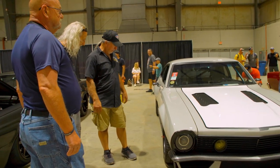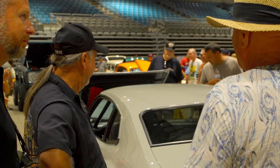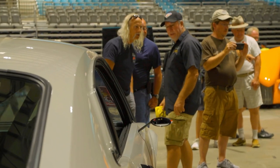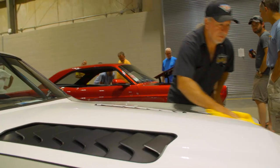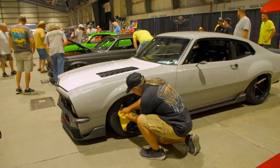Oh man, we've had so many compliments. You still have a lot of people come and say, what is that? You know, they don't realize it's a Maverick. They kind of like, man, no one's ever done a Maverick like this before. He made a car perform and look good at the same time. His build qualities are phenomenal.